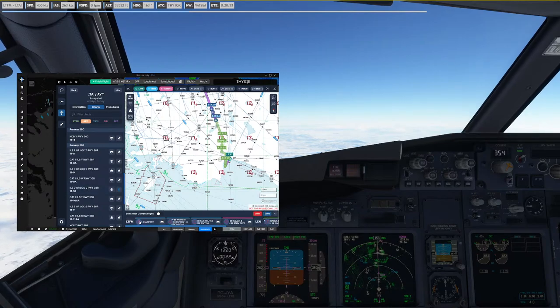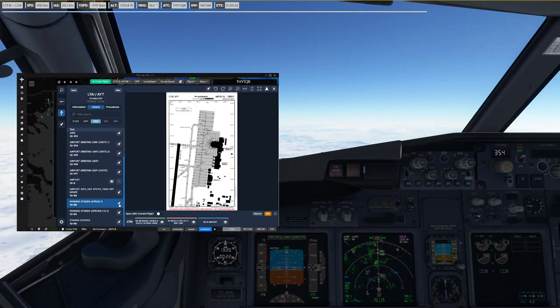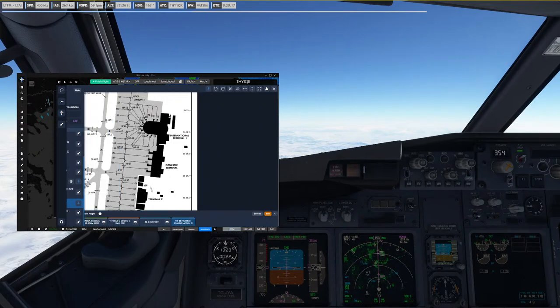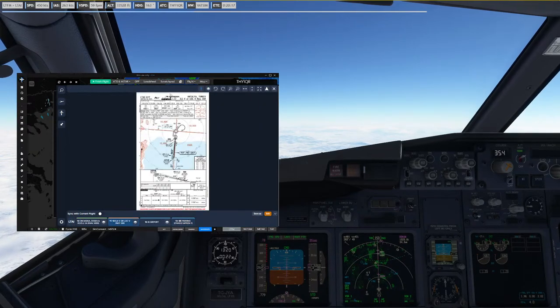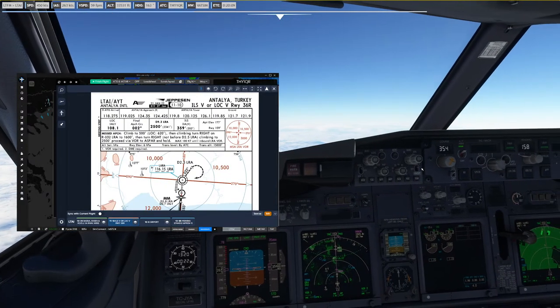And we can get rid of the Istanbul charts, don't need those anymore. And we do, of course, need the parking charts. Domestic terminal is up here, so that's where I expect to go at the end. Okay, cool. Then ILS Victor 36 right, we can start setting that one up.